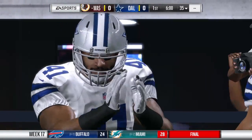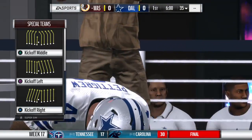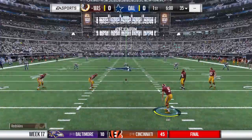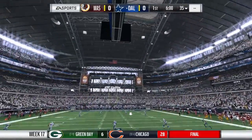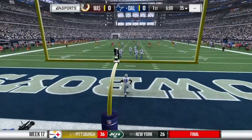Ourselves right in the center of the Dallas-Fort Worth Metroplex in Arlington and AT&T Stadium. Today, rivals square off in the NFC East, and we've got a great matchup between the Washington Redskins and the Dallas Cowboys. Here we go. The final week of the NFL season, Week 17, is underway.